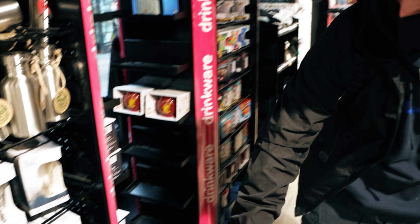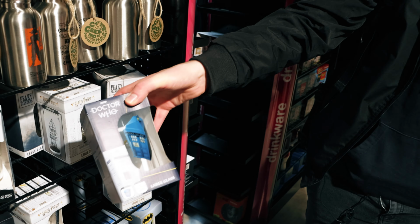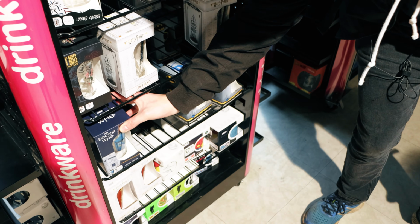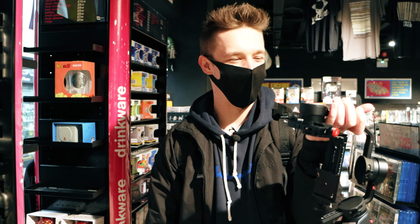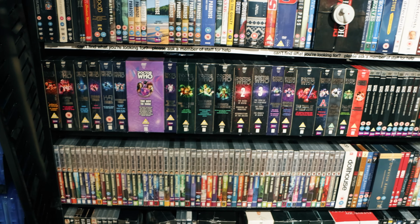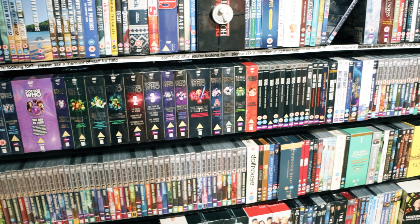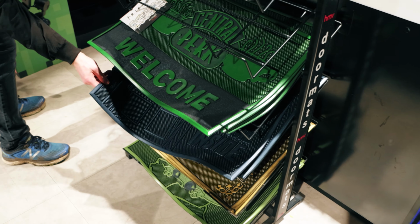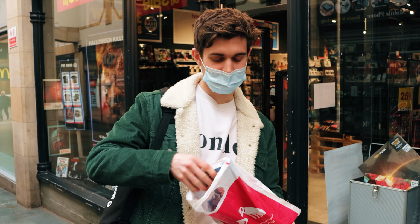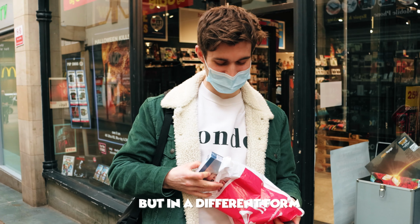Oh, yes, we found a TARDIS. Little glass. They're always really nice, these. I've got too many glasses at home, so I couldn't buy any. And the gimbal died. Sorry, guys. The gimbal's dead. Look at it. So it's just going to be handheld for the rest. And that was the DVDs. All still there. We've got a Doctor Who doormat. Look at that. It's bigger on the inside. A set that I've already got, but in a different form. There you go. Season 19. Cracking season as well. Very good.